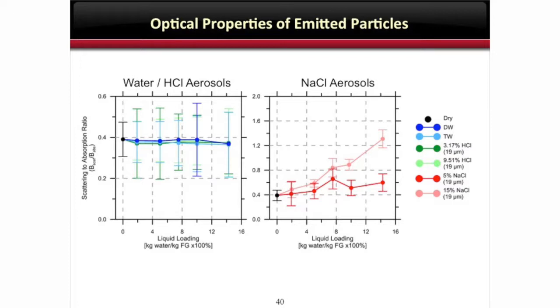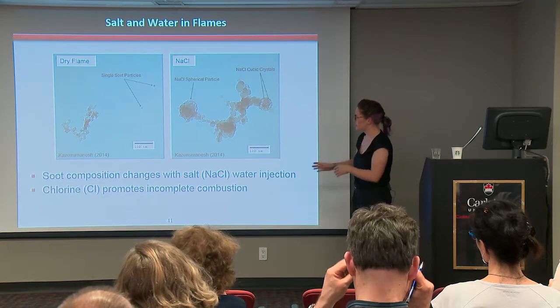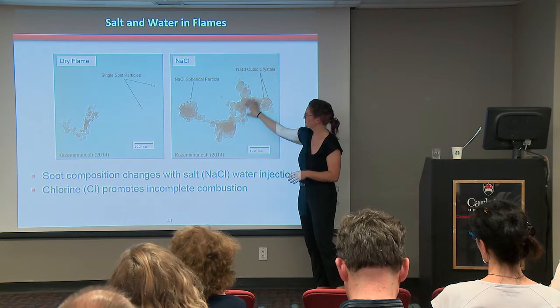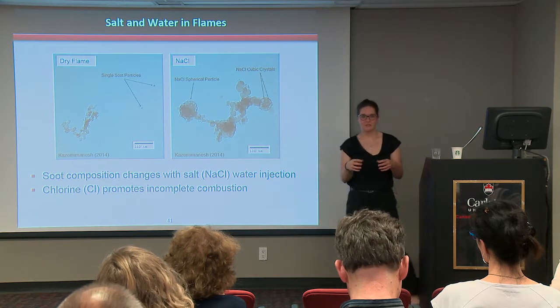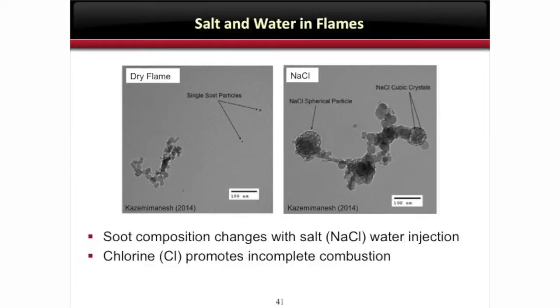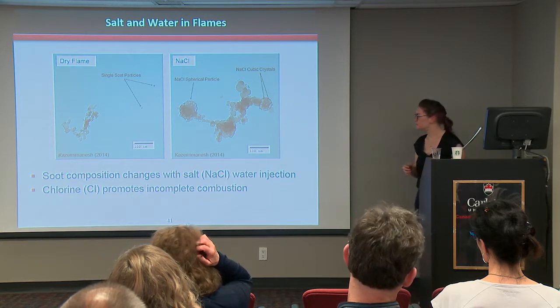And that could have serious implications, as Dr. Johnson was saying. This is the figure that's been shown before. That's a standard soot particle on the left, small primary particles of soot in a nice aggregate. When you inject NaCl, we could be seeing particles like this. These parts are the same carbon. Then you have these large actual crystals of salt inside the particle. We have no idea what this means or what it does, or whether all the soot particles are like this or only some. Is this a fluke? There's lots more to be done to figure this out and have a clearer idea of what's really going on with the soot.